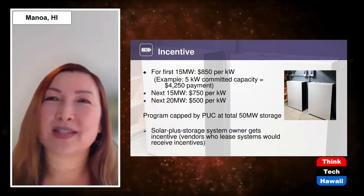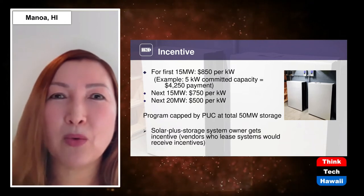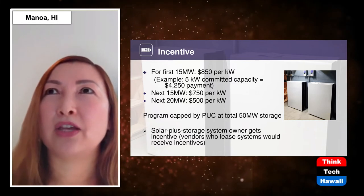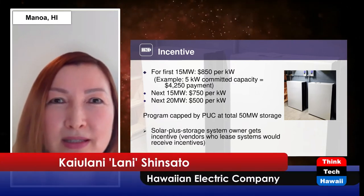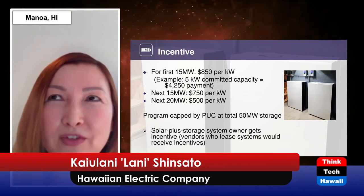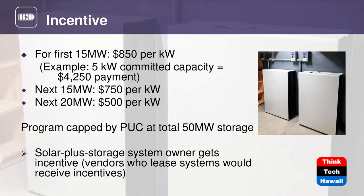So what are the incentives there on a tiered system? There's 50 megawatts total capacity for this program. It was set by the PUC. If you sign up early, you get the best incentives. So for the first 15 megawatts, customers will get $850 per kW of committed capacity that they give us. So for example, 5 kW of committed capacity will have that customer get a check for $4,250 as their incentive. And then they kind of step down after that.